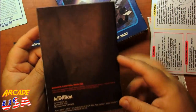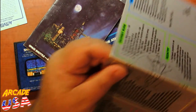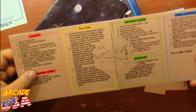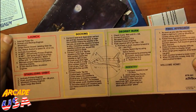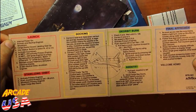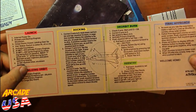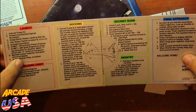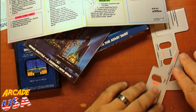All the different pieces. And then, of course, we have this really cool piece that you set on the Atari 2600. It basically tells you how to begin your launch procedure, internal power on, primary backup engine shutdown, all the good stuff. I like how they included these with the game to put on the 2600. Really gets you into the game when they did that.